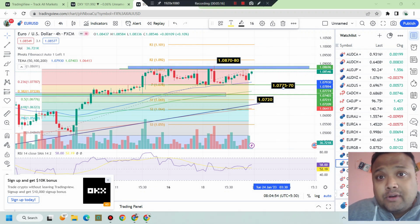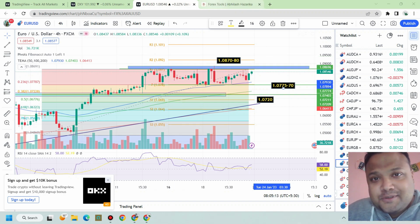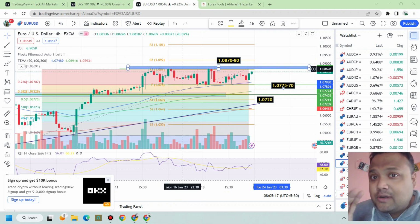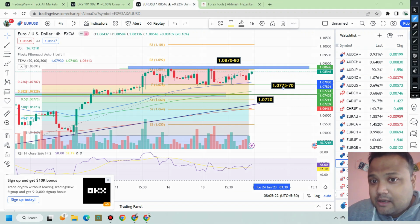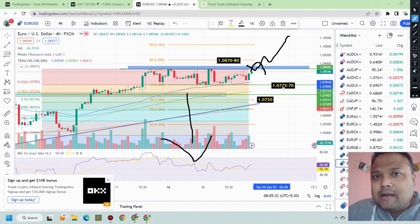And as you can see, the market is also approaching the resistance of 1.0870/80. Again, we need to be careful here, because the market has been testing the resistance for a long time. So again, there is a big possibility that the market may go for some SL hunting. For Euro USD to break out, we need DXY to fall. Let's say you see Euro USD going up, but DXY is not falling. In that case, there may be a big SL hunting. There's a high chance of SL hunting.